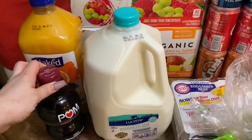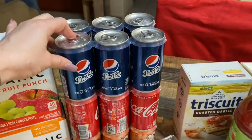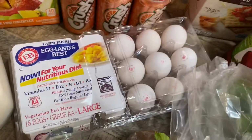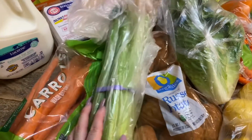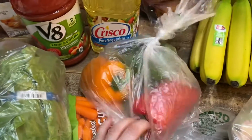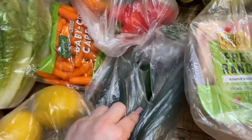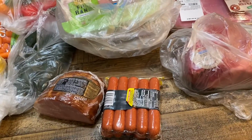It's so good. We have some reduced fat milk. And then we like these little sodas. So we got some Pepsi, Coke, and Crush. We got 18 eggs. And then this is all of our vegetables and produce. We've got some carrots, celery, potatoes, some romaine lettuce, baby carrots, some bell pepper, lemons, cucumbers, bananas, and apples.